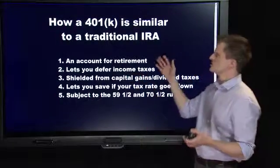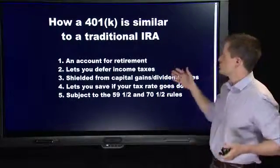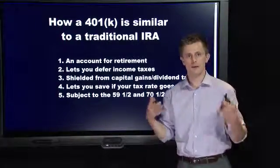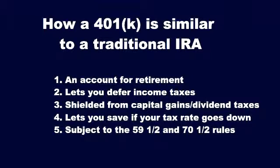A 401k, just like a traditional IRA, is an account you set up for your retirement. It also lets you defer your income taxes by putting money into it before you cross the income tax toll booth. The investments in it are also shielded from capital gains and dividends taxes while they're in there. And it also lets you save if your tax rate goes down over time.